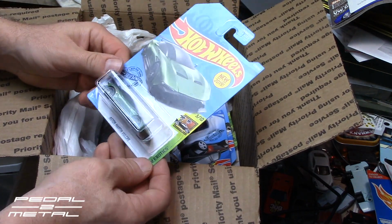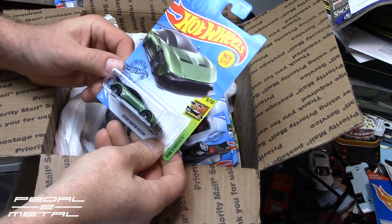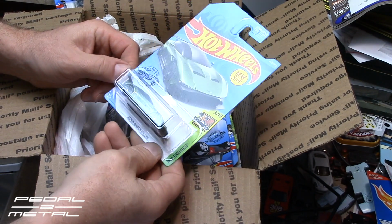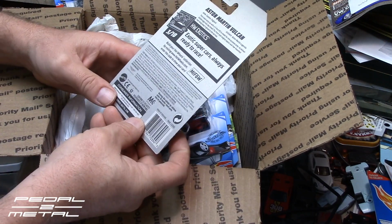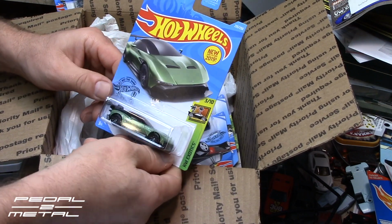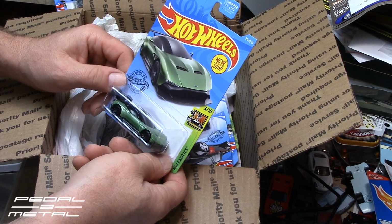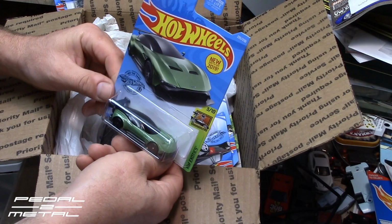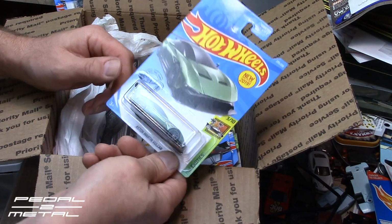Oh, that's so awesome. The Aston Martin Vulcan. This is another one that for whatever reason, I can't find. I think it was released in the same case as the Bugatti, and for a reason, I have yet to see this in the store. Yesterday, I thought I had a good chance. I found a shipper, but I think it was already picked through. I think the employees picked through it, and either way, I missed out, and I didn't really find anything worth standing in line to pay for. But that's cool to see.